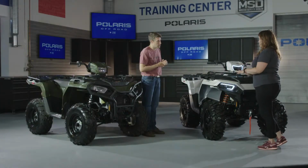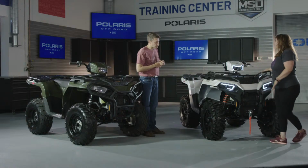All right, I know the next thing that we did is we did something with the bushings. Let's talk about that a little bit. Automotive rubber, no grease.